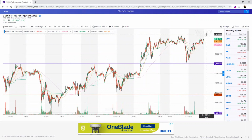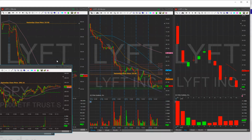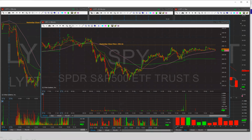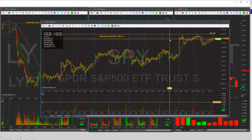So by the time it gets here, does it break out or does it fail? Nobody really knows, right? But watching the SPY, watching the high of the past few days to see whether it breaks out. If it does, then we should get a nice magnet to the 291 area. So right now, let's mark off right here the 290.50s, which is high of today and yesterday, right?